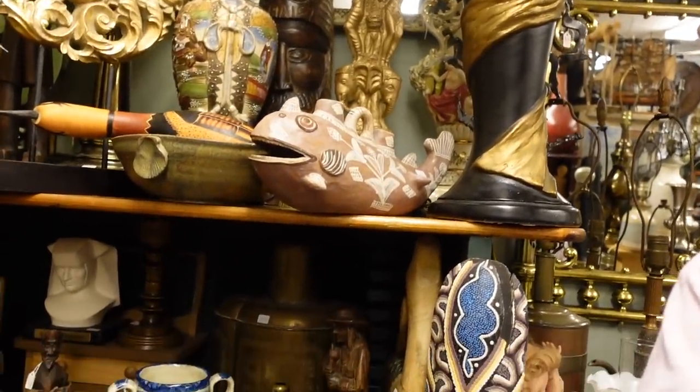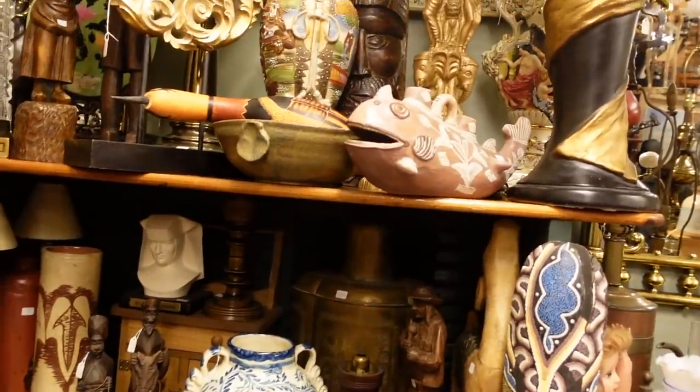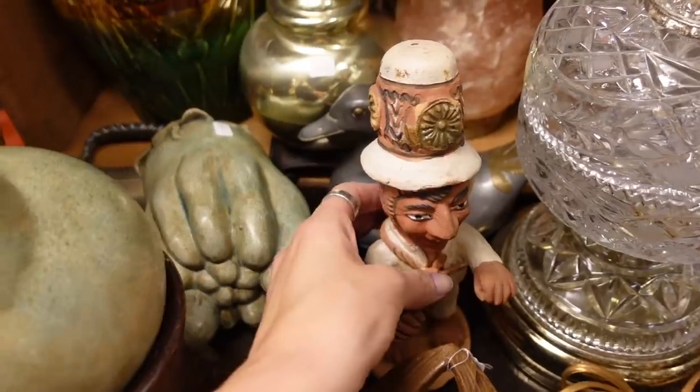I also like that fish. I feel like I need that fish. I'm going to grab the fish. It's a neat looking fish. I'm going to turn off the camera and grab the phone, in case I drop something.